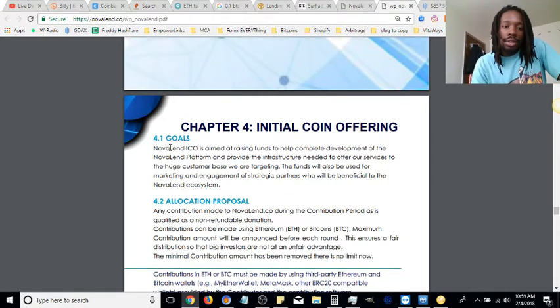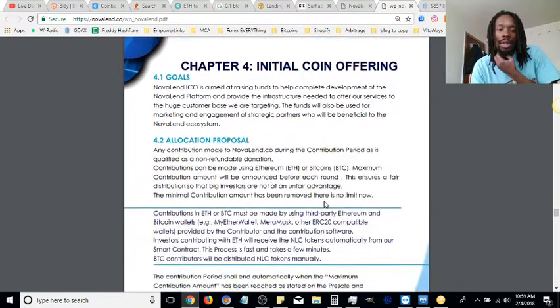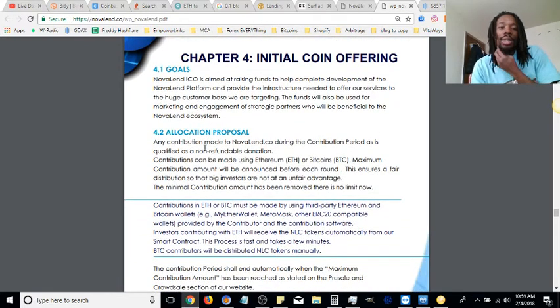Initial coin offering. So their goal is to aim to raise funds to help complete development of the platform, provide infrastructure needed to offer a service to the huge customer base they're targeting. The funds will also be used for marketing and engagement of strategic partners who will be beneficial to the platform ecosystem. Allocation proposal they're showing here: contribution made with Ethereum, Bitcoin.